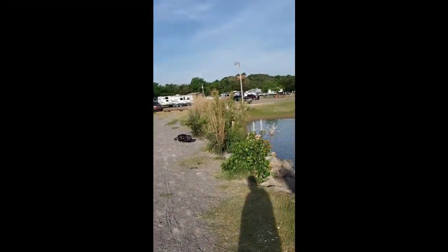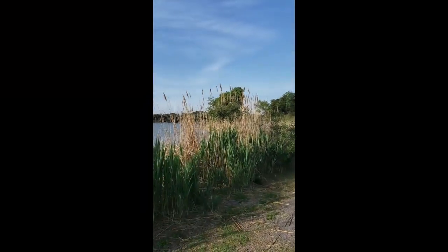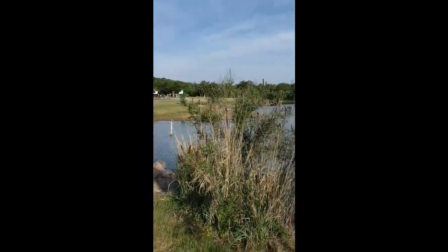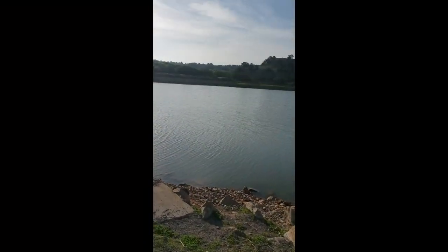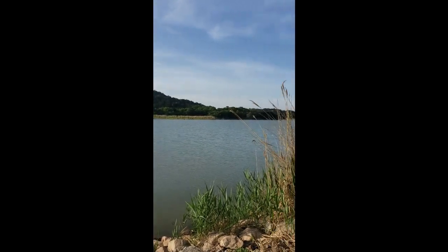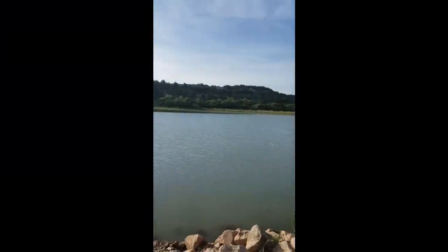There's several campsites around, but this is the only one that's right on the water. There's some primitive camp spots up on that side. Because it's a state park, there's a few different campsites here and there throughout the park. And on the other side of that hill over there, I'm not sure how far over, is the lodge.